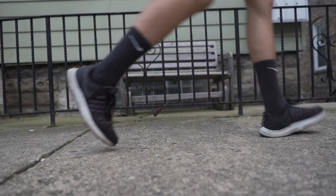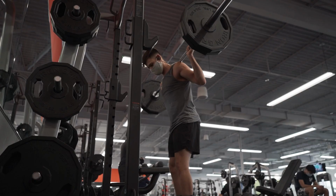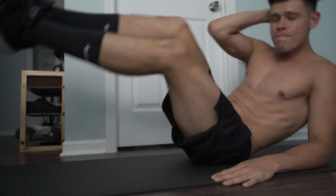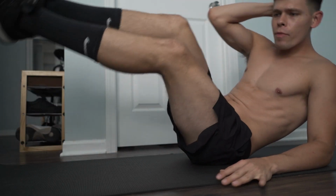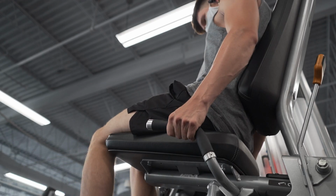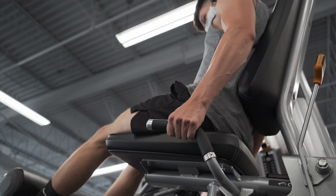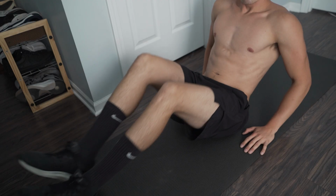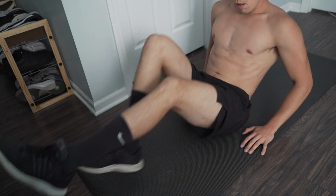You could be doing all the cardio in the world and still not lose weight. Why? Because you're not in a calorie deficit, right? Any number below your maintenance calories, you're going to start to lose weight if you stay consistent with it over time. So basically, at the start of losing weight, the first thing you have to do is lose your glycogen stores. Your glycogen stores are carbs that are stored inside your muscles that are going to be released for energy. So the first couple pounds that you lose is not really fat. You're not in that fat loss phase until you lose those glycogen stores. Now your body starts to burn fat and use it for energy.